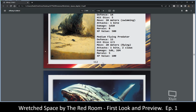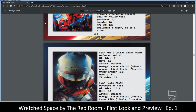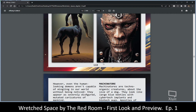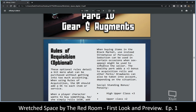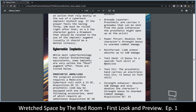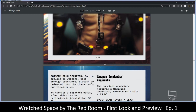So we have a number of beasts. Let's see how many pages. 1, 2, 3 sentient foes. 4, 5, 6, 7, 8. About 8 pages of foes. More gear and augments. Let's see. I'll stop every once in a while. Antitoxin nanorobots or Bionet Knights. Cool.